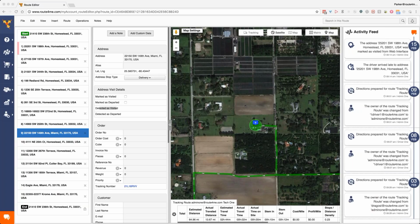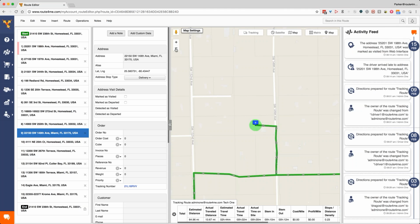Does that make sense, Jack? Yep. Cool. All right, so I also want to show you a little bit more information so you can actually see it as well. Let's switch it back over to map view.